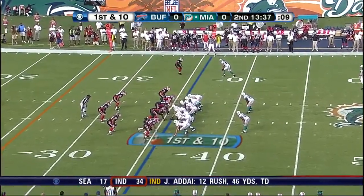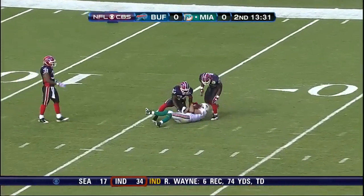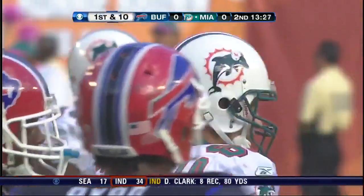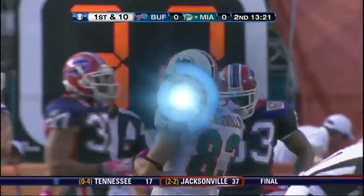2 tight ends. Curry with the block. Henne, Camarillo. 16-yard line, right in front of McGee. Picks up 19. Another Miami 1st down. So far, his best throw of the day. Great anticipation from Chad Henne.